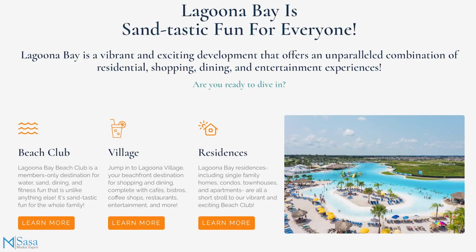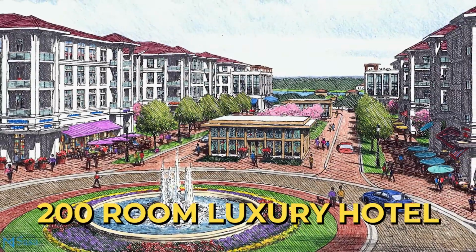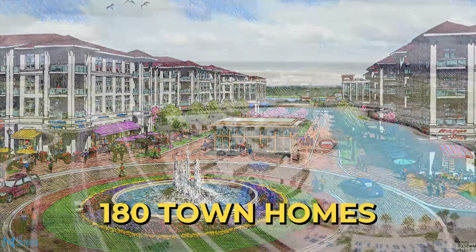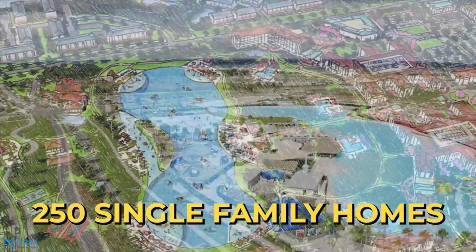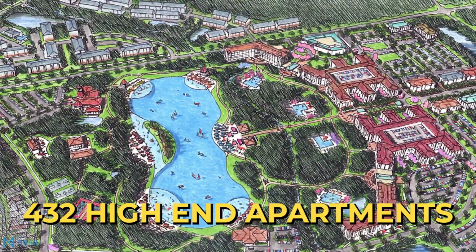And as far as the residential spaces, they're looking at building a 200-room luxury hotel, 180 townhomes, 250 single-family homes, and 432 high-end apartments. Just saying that is astounding me. I cannot imagine all of that taking place within this area. I thought Ballantyne Reimagined was a big project. I thought building a couple skyscrapers in Uptown Center City is a big project.